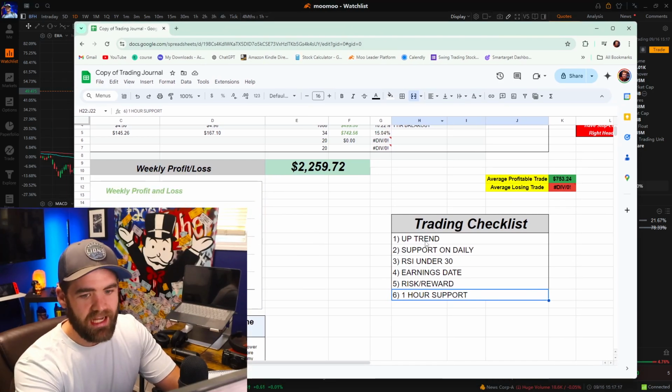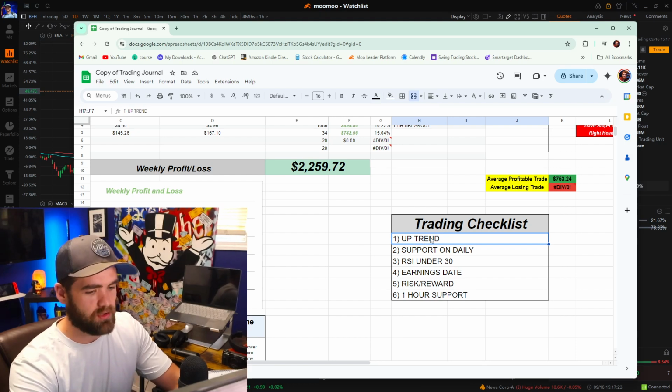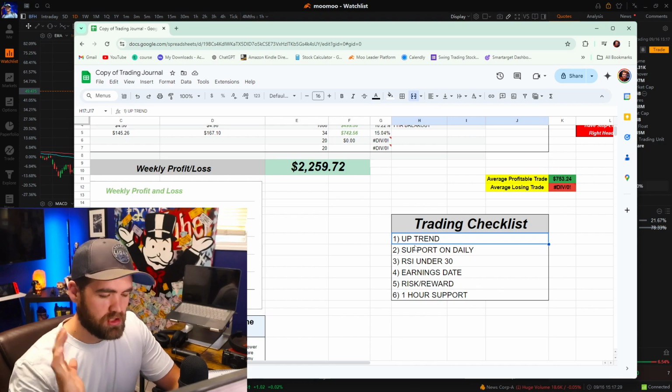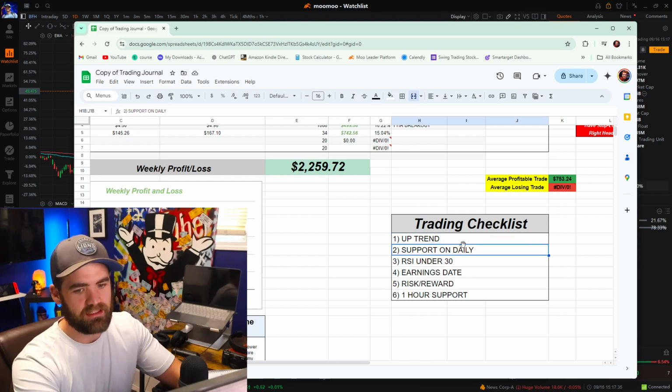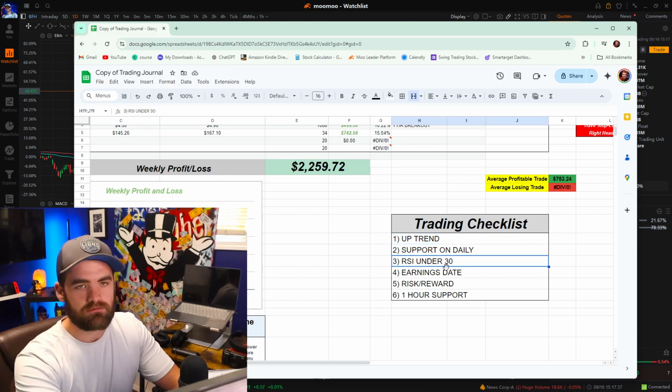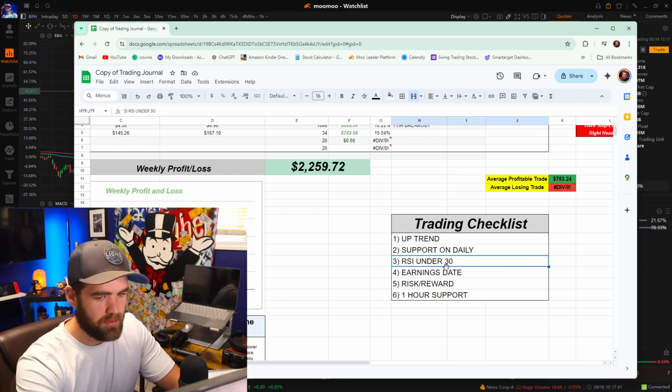So the first thing I have is upward trend. Trend is very important. I always imagine the trend of a stock is like a river. I'm sure you've heard me say it 1,000,001 times, but it's a lot easier to go downstream with the current at your back, and that's the trend, rather than trying to swim upstream. The next thing is support on the daily. Next thing, RSI under 30, or pretty much just an undervalued RSI. It doesn't have to be under 30.